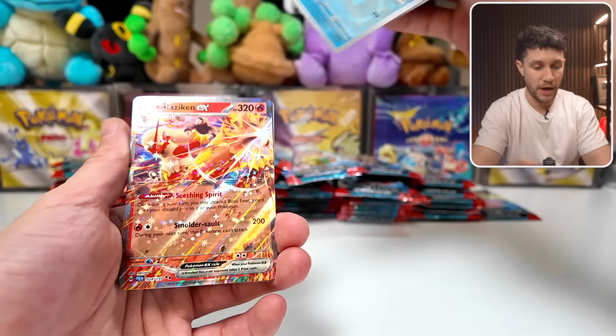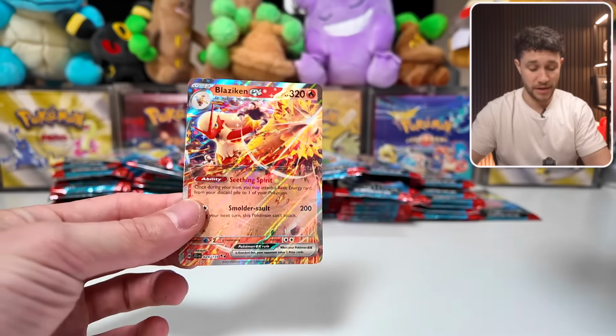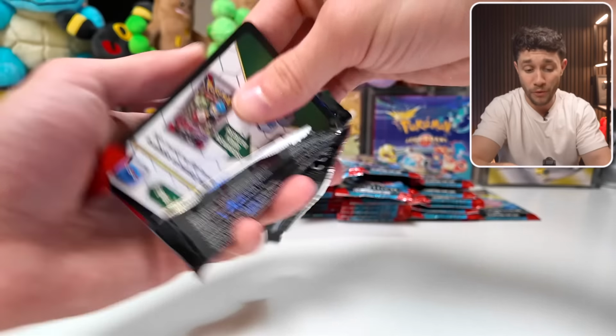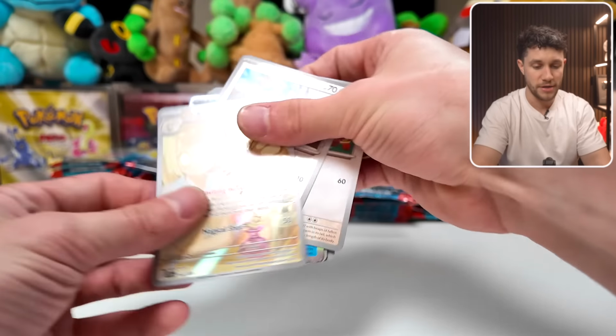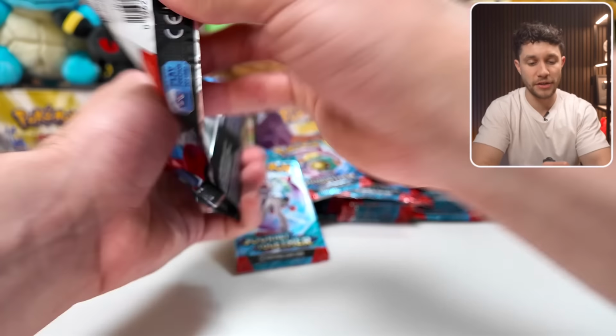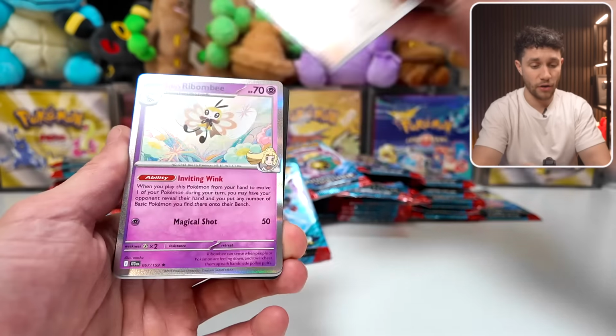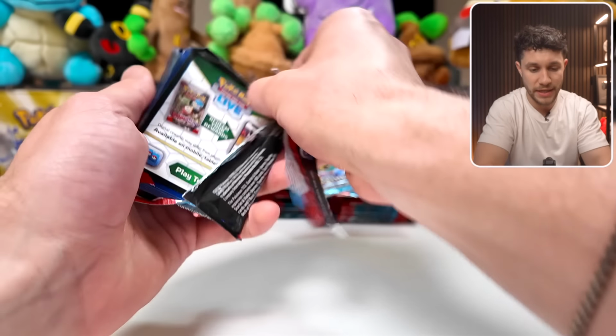And the hit rates for the rare cards, like the SIRs, the Blaziken hit rates seem to be low, but everything else is great. But there's not a lot to pull in this set, so getting the Master set isn't all that hard to do if you're trying to rip it. Rimbombe. Definitely the illustration rare hit rates seem really, really good. And again, the SIRs and golds, we're hitting those really consistently.